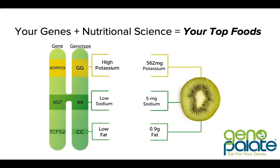Now, you might be wondering how we do that or how we're able to come to those conclusions. Well, we've looked at studies with people who have similar genes as you, and then we look at how they responded to different foods by looking at outcomes such as BMI, cholesterol levels, blood sugar control, and tolerance. For example, people with that AA genotype in their AGT gene had better blood pressure with a lower sodium diet, which is why you may have been recommended a lower sodium profile if you have that AA genotype.